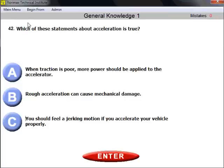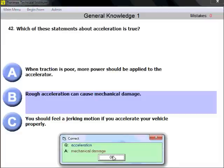Question number 42. Which of the statements about acceleration is true? True, correct statement. You need to locate the correct statement. Please remember, when you are asked about acceleration, that's the direct shortcut to the right answer: rough acceleration can cause mechanical damage. When you see the word acceleration and you need to find the right statement about the acceleration, please remember, this is the correct answer. Let's see if we are correct. Yes, acceleration. If you are asked about acceleration in the question, the key word for the answer is mechanical damage. Mechanical damage.